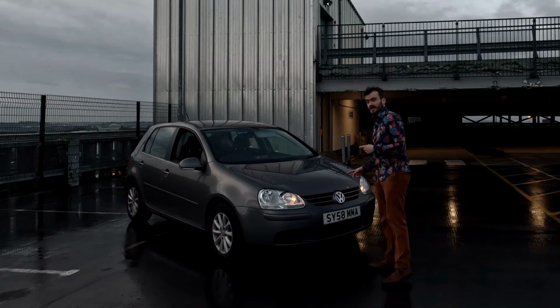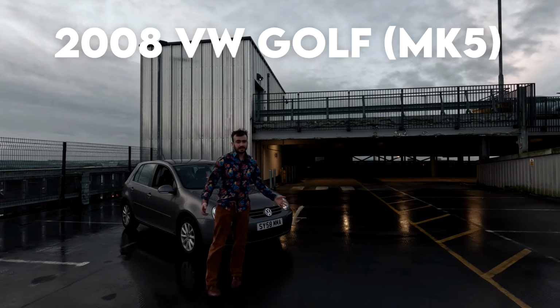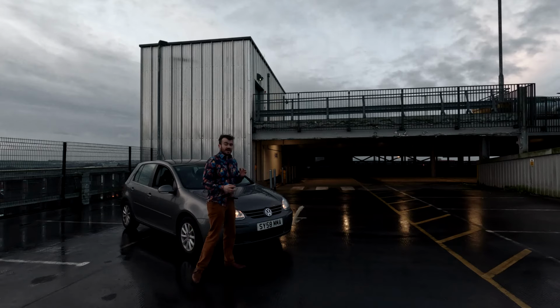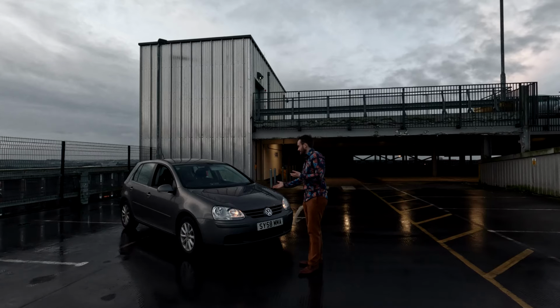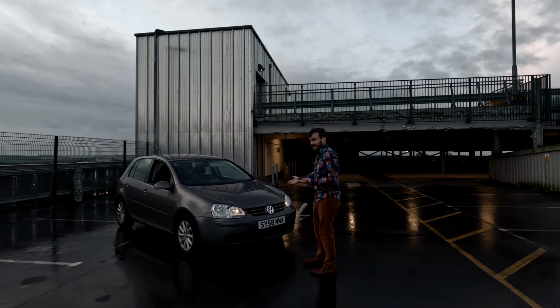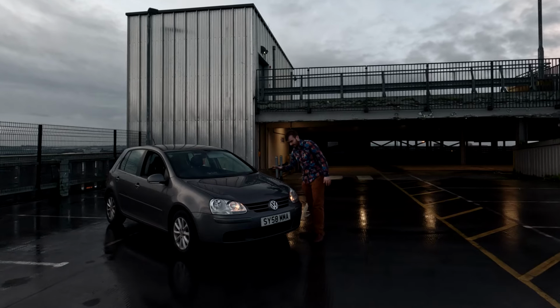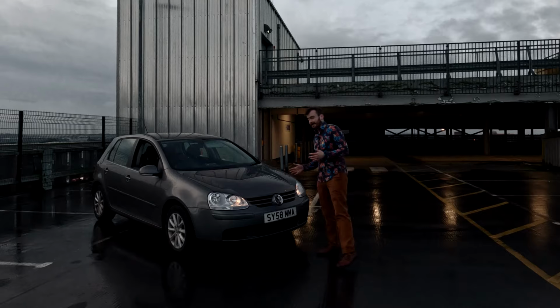I am absolutely honoured and incredibly privileged to be driving what is undoubtedly one of the cars of all time. You already know what this is. It's a Volkswagen Golf Mark V, and it has four wheels, an engine, and that's pretty much it. This is the car. If you open up the dictionary to find the definition of a car, there will be a picture of this. It is the family hatchback.